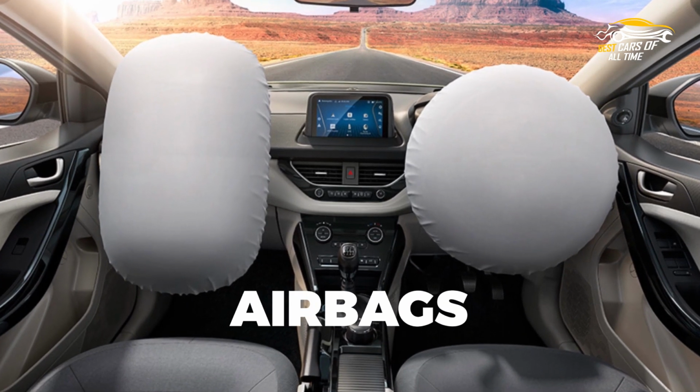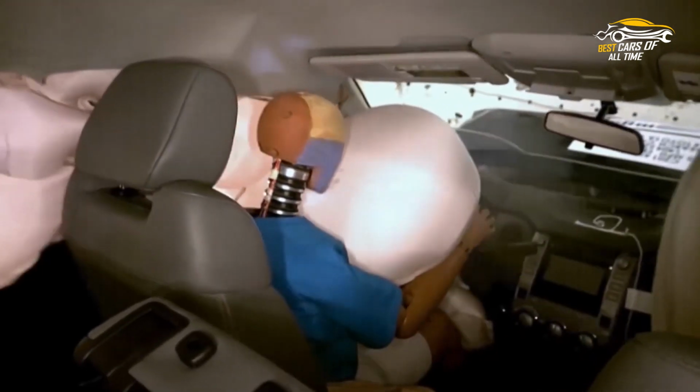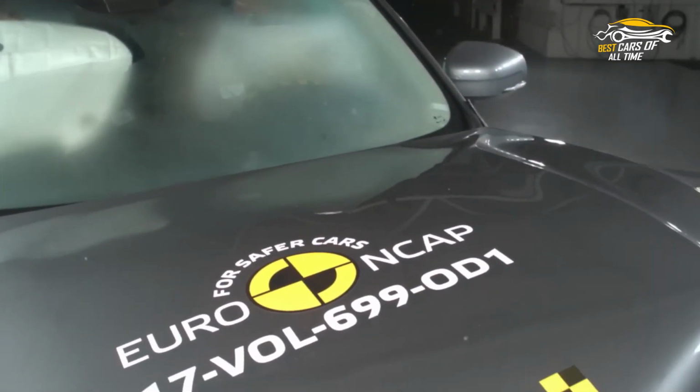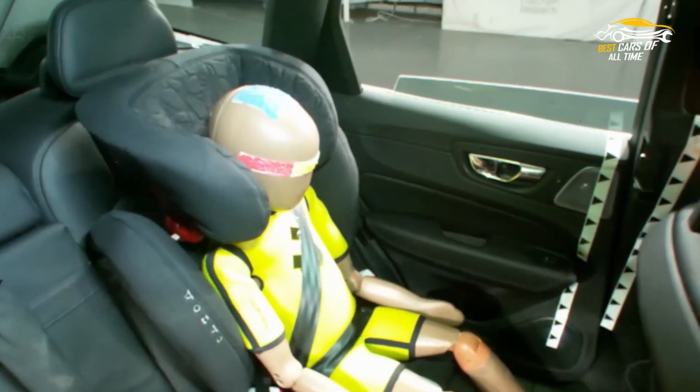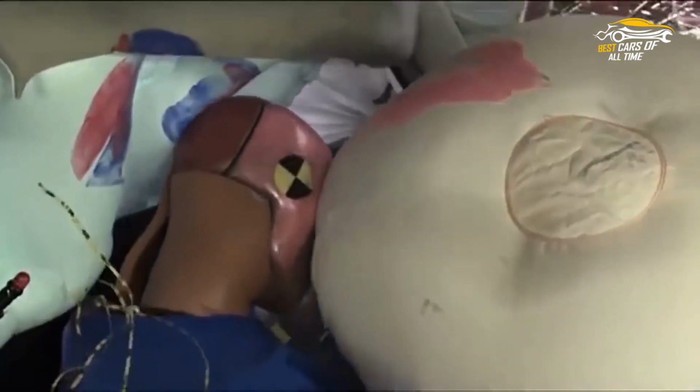Airbags. It sounds like a bag which is full of air. Yes, it is how it sounds. An airbag is one of the important features of a car for being safe. Even though the majority of cars already have a driver's side airbag, you should still check for additional airbags to better protect you in the event of an accident.